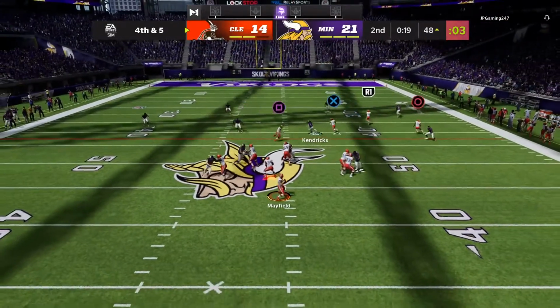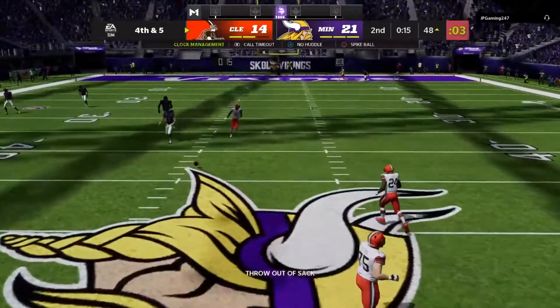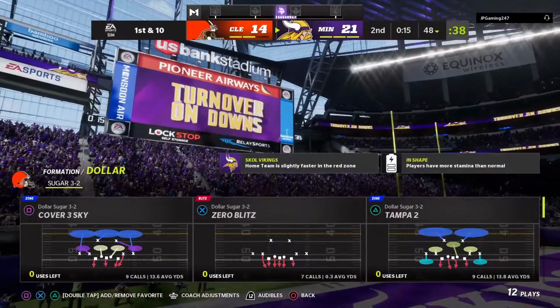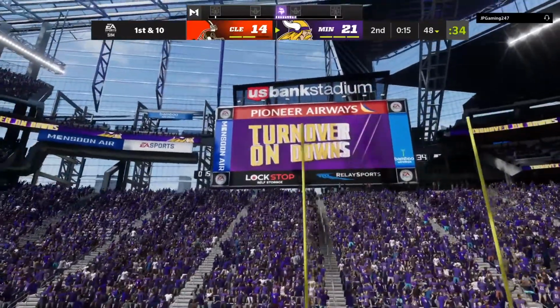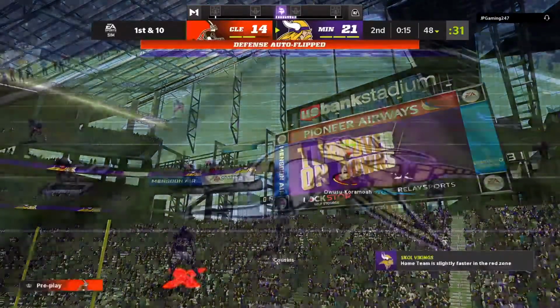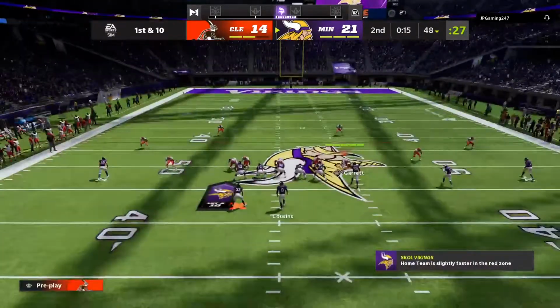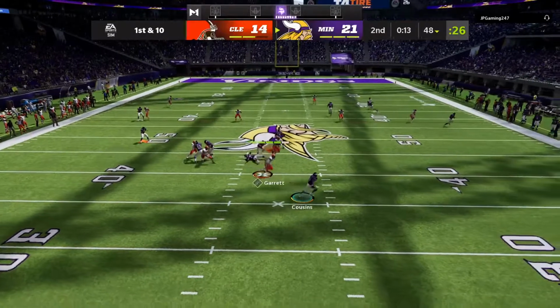From the shotgun, it's Mayfield. And they hit him as he throws, as this one's going to go straight down to the turf. Incomplete. The Browns unable to move the chains on 4th down. And this defense is going to get the football back near midfield, right at the 48. The Minnesota offense about ready to get this next drive underway. Trying to shake off the interception from the last drive.